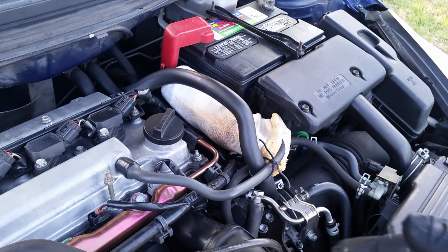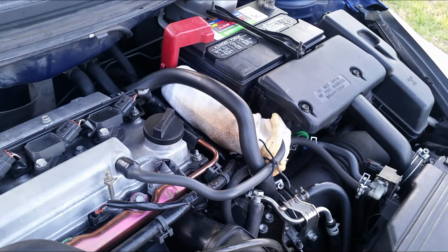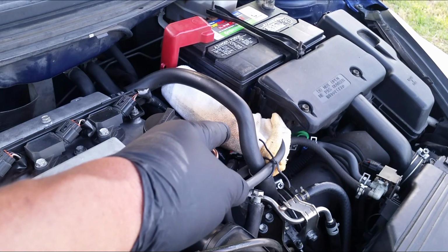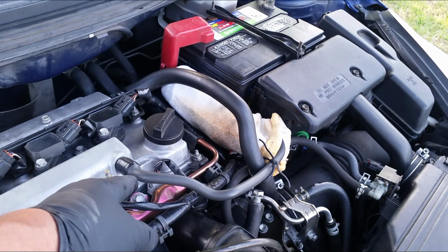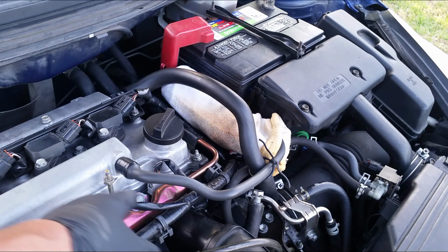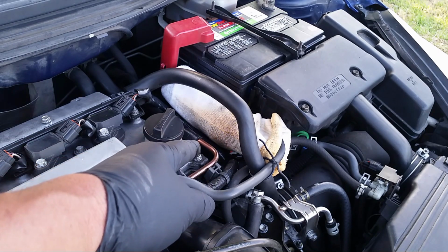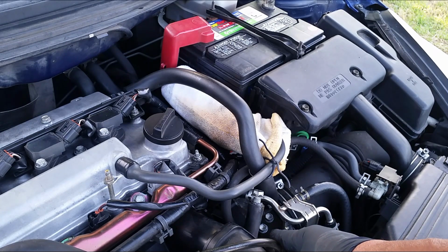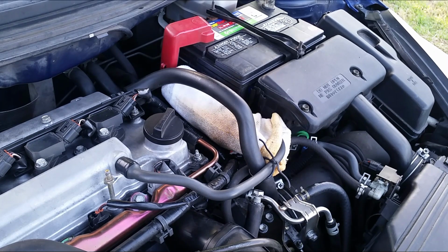So that's pretty much it on how to deal with a burning oil issue coming up from the exhaust. This is a temporary fix. You can actually run a tube into a catch can and not allow it to siphon back into the intake manifold, and this will help your car run cleaner and not burn oil.